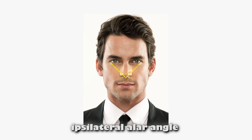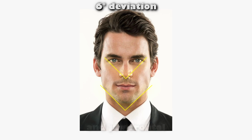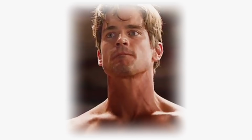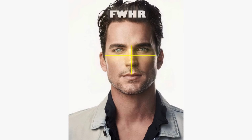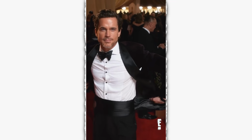Next, we will examine his overall facial proportions. His ipsilateral alar angle and jaw frontal angle are similar with a 6-degree deviation. Ideally, these should be equal, as it looks harmonious, and can look uncanny if they are very different, such as in the face from earlier. His facial width to height ratio is 1.96, which is ideal. A high facial width to height ratio like Bomer's signals strength and dominance and looks intimidating to others.